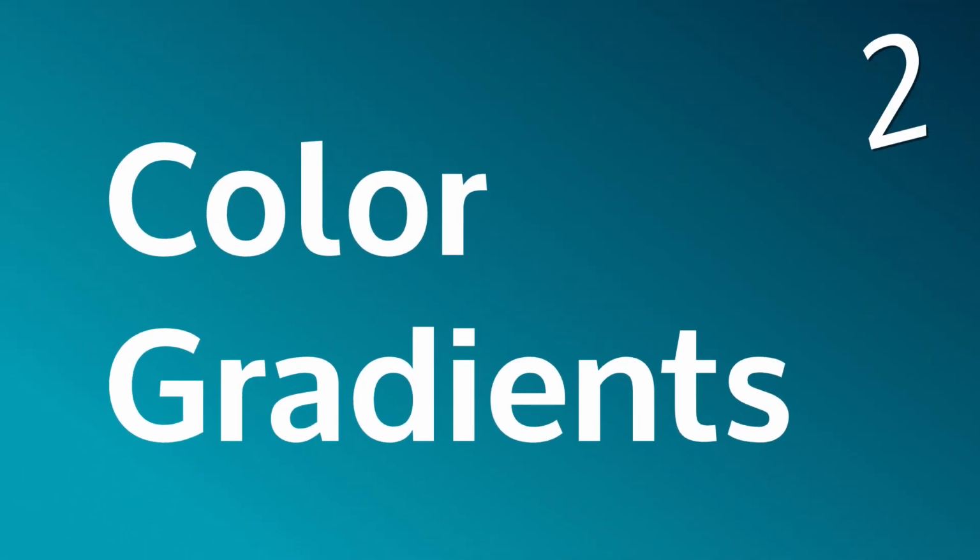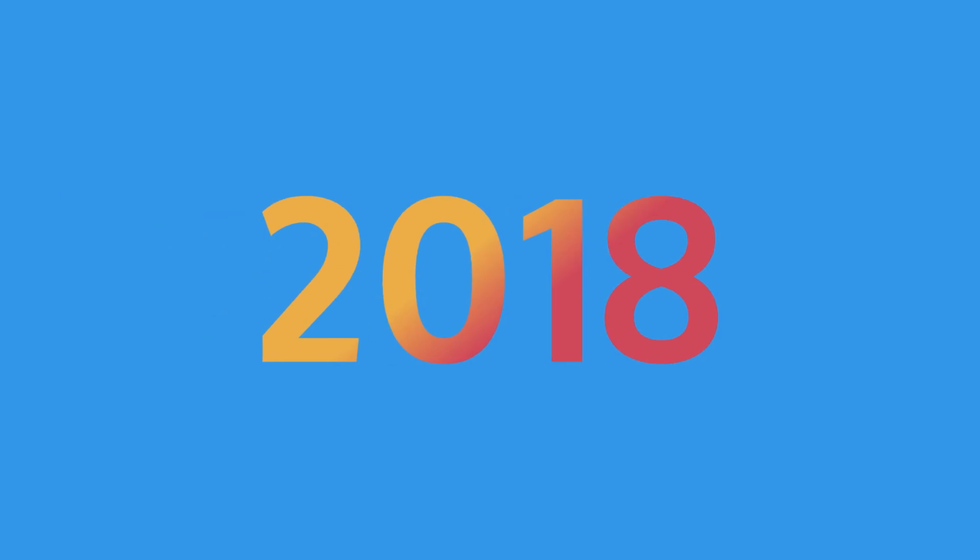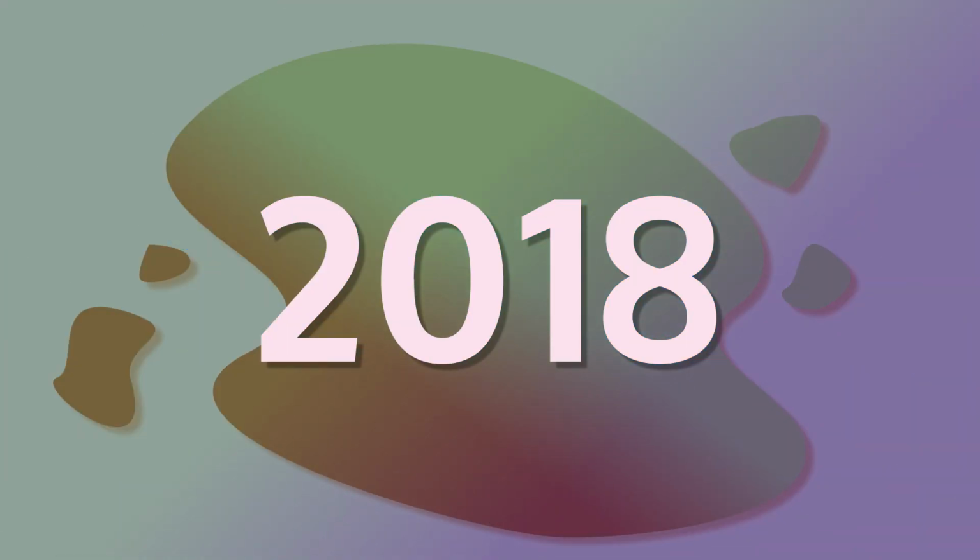Okay, so our second trend is color gradients. I know we said it last year, but gradients are here to stay. 2020 will be another year full of gradient wonderfulness. A little history lesson for you. Back in 2018, gradients emerged from hibernation after being everywhere in the 90s. Word art, anybody? They came back in 2018 as backgrounds and color overlays, adding a level of depth to designs.